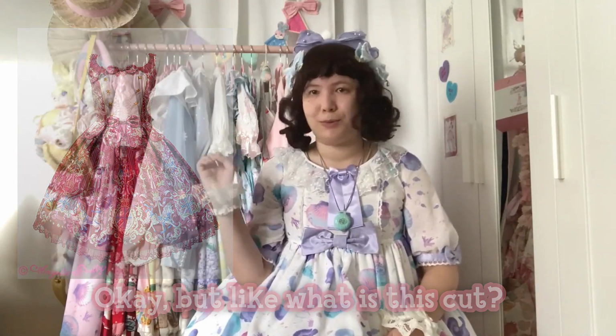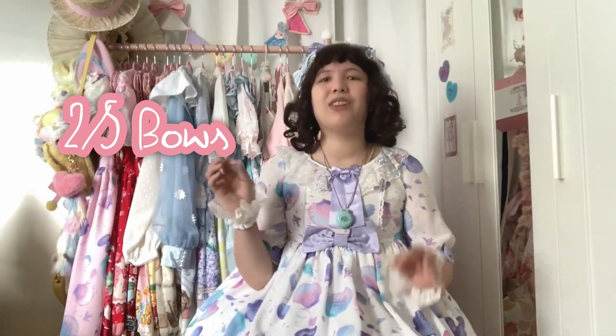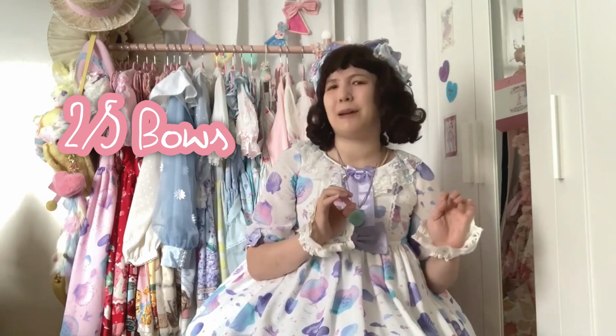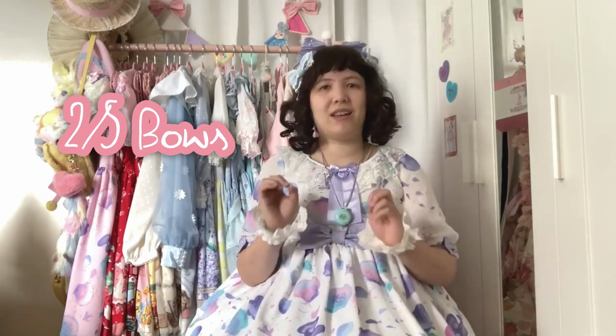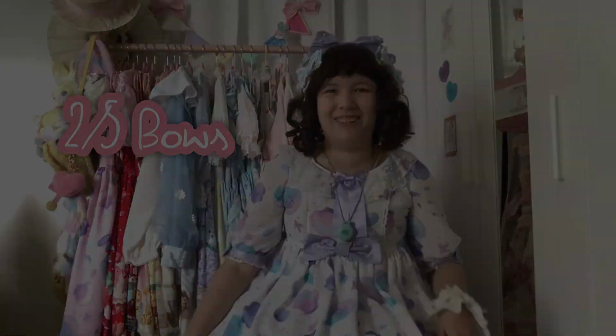I don't know about that. So I believe I give this one a 2 out of 5. I feel like there's a little bit of salvageability about the print, but execution-wise, it ain't it. I would not own this. No, thank you. 2 out of 5.